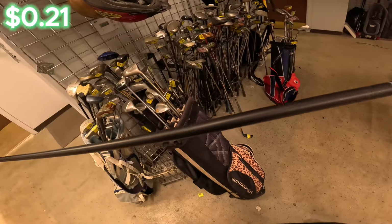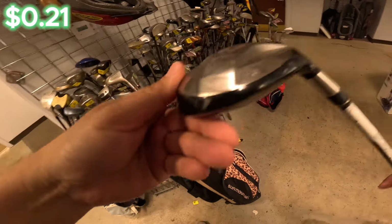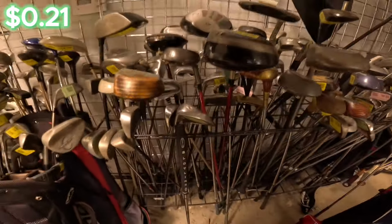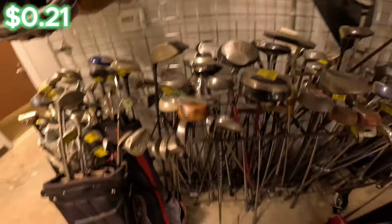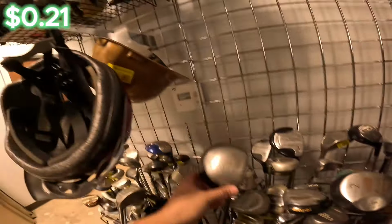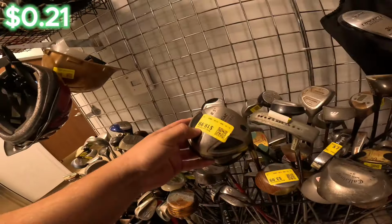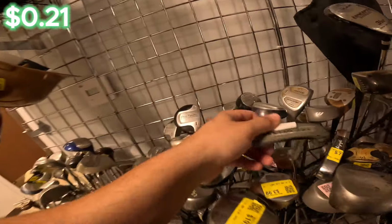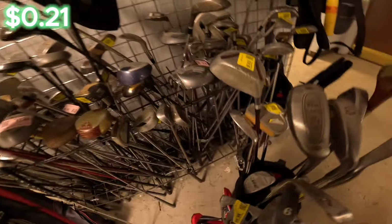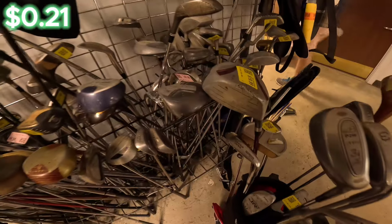Definitely a nice little SteelSeries for 15 bucks. I'm gonna scoop that up. Look through a lot of this, but can't really find anything of any value. They have a Cobra Ladies set. It's a lot of stuff I saw last time. They have these Ping Titaniums, a Titleist driver, a ton of putters. Usually putters are hard to find, but I've been seeing a lot of putters today, but nothing worth grabbing.